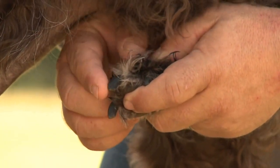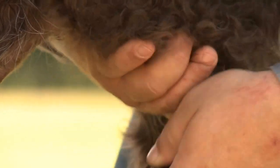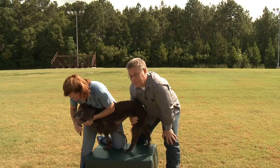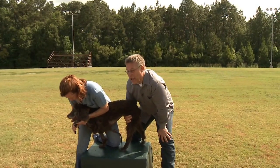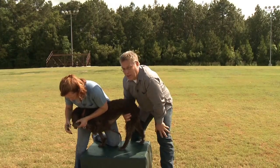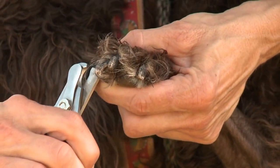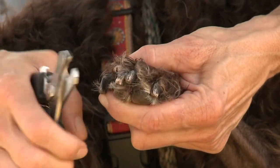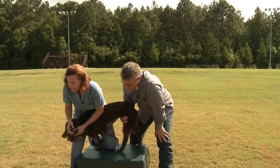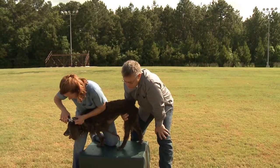So if we can trim the front of the toenail down, like she is showing us with Cutter, then the nail gets weaker, and as the dog walks, he will actually trim his own toenails and make them shorter. One of the secrets to being able to trim the strong part of the toenail is to have the toenails wet. When they're damp, they're softer.